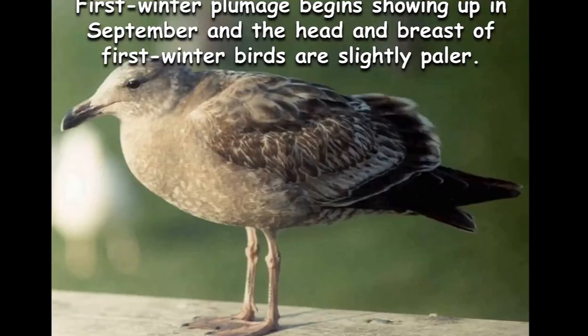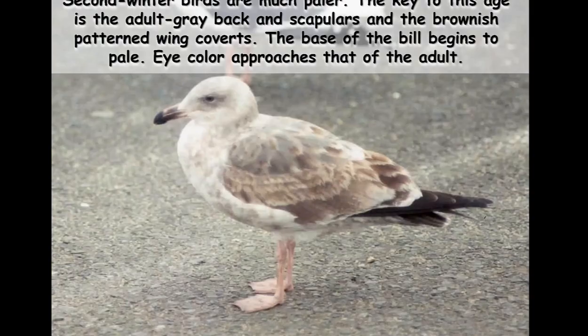Here's a first winter plumage. You can see it doesn't resemble those bright colors. There it is. So if you see something that colored, you can tell everybody that's a 1-year bird. That bird is only 1 year old. Next, a 2-year-old. Second winter birds are much paler. The key to this age is the adult gray back and scapulas and the brownish patterned wings. You can see it's starting to come out, but it's brownish. The base of the bill begins to pale, but it's still got a black tip, but you can see a little bit of yellow in there, and the eye color is starting to get brighter. So this is a 2nd-year bird, much different from the other one.